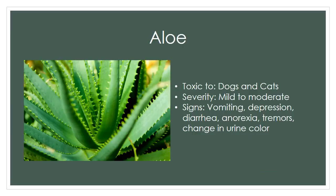Aloe is one that people often have in their backyards or on their back porches to use in case of burns to help soothe the burn. So it's a good one to know that is toxic. It causes mild to moderate toxicity to your dogs and cats with vomiting, diarrhea, up to anorexia and tremors.